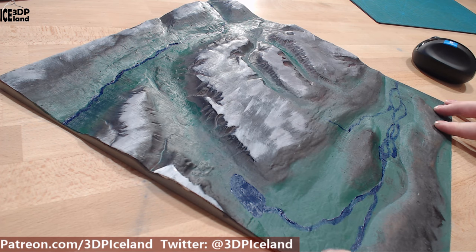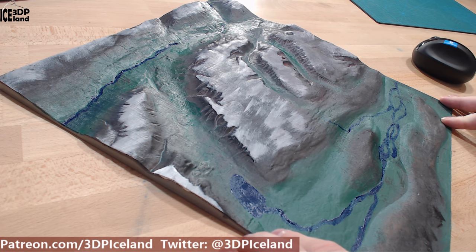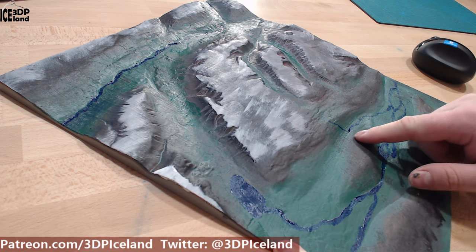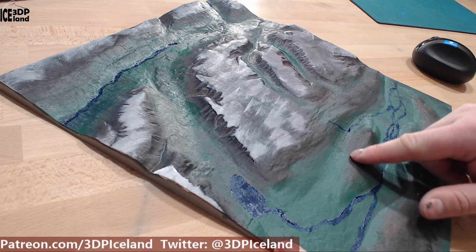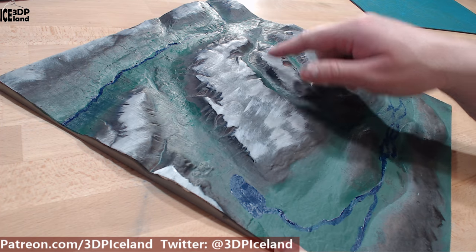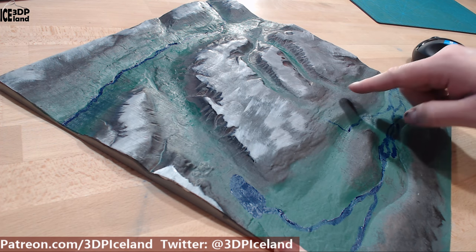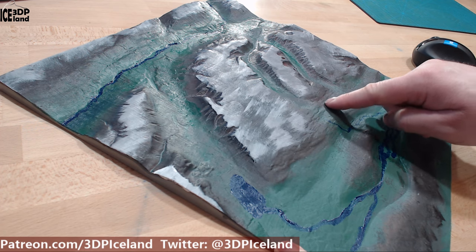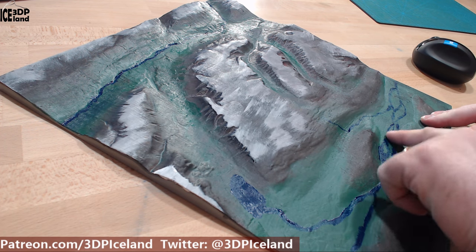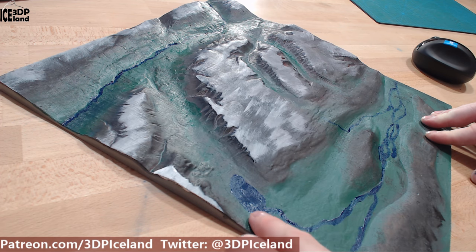This painting is relatively big. This is as big as I can print on my printer. But this is the location where I grew up, and this is Kinnarfjöll. And here are the mountains where they had to collect the sheep from. They were usually in this area here and in this area here, and some on top of this area here. And this is a big river going through the area, and here's a lake.